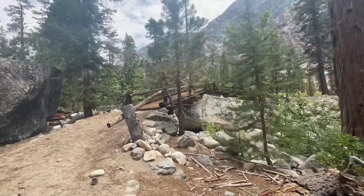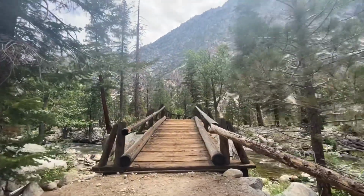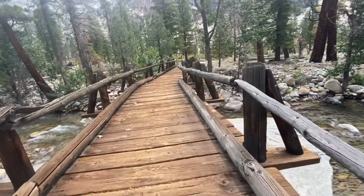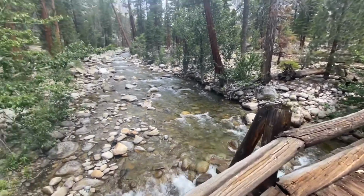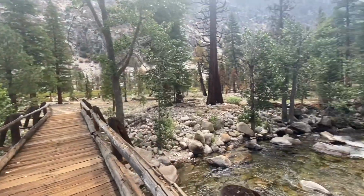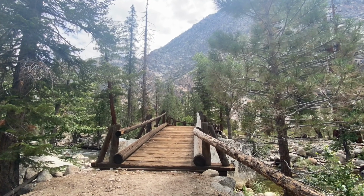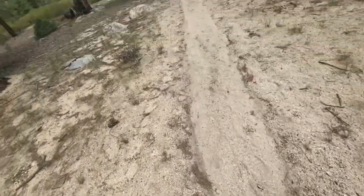Oh yeah. We got a cool little bridge over here on top of this rock. All right. So here is Kern River on one side. See how low it is? Super low, super low. Kern River on the other side. Okay, and now we've transferred to now walking in sand instead of gravel.